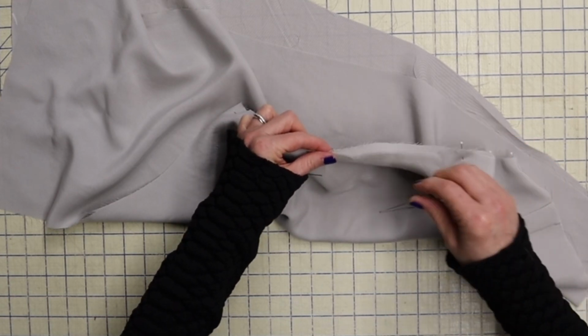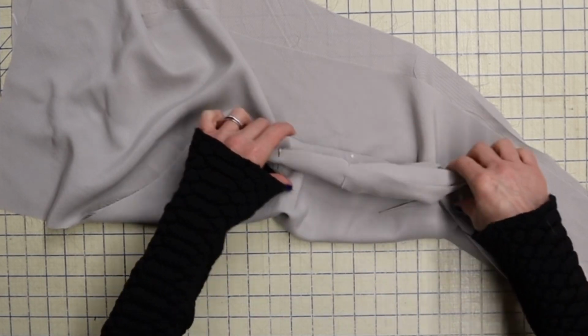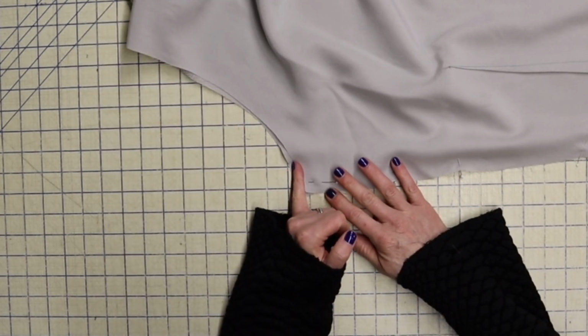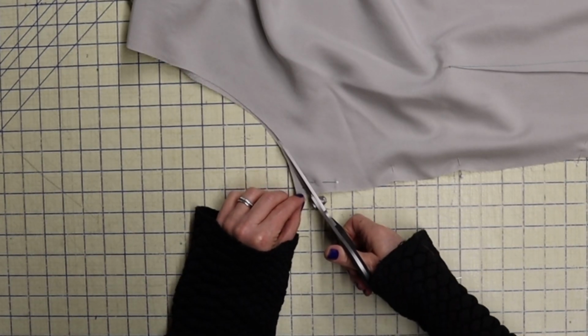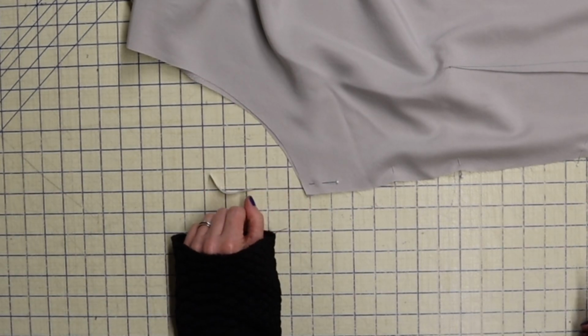You're going to have to sort of stretch the back leg a little bit. Once you've sewn this seam, you can just go right through here and trim this off. And you'll just trim it like this. Taper it out to nothing so that that matches there.